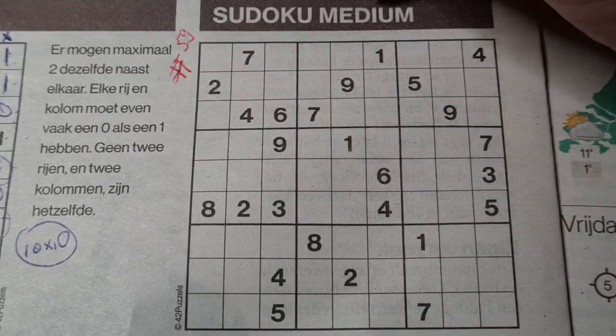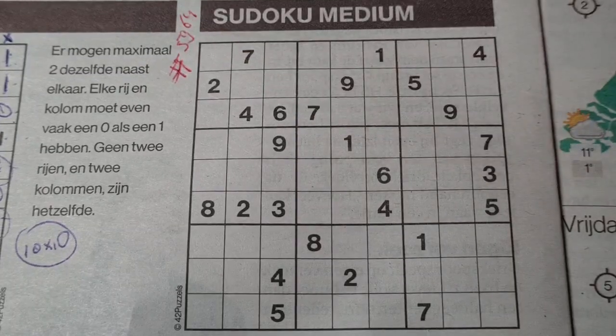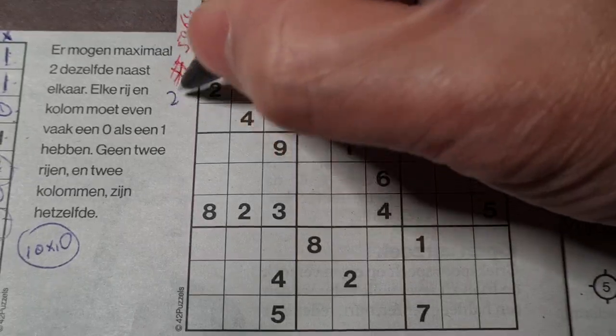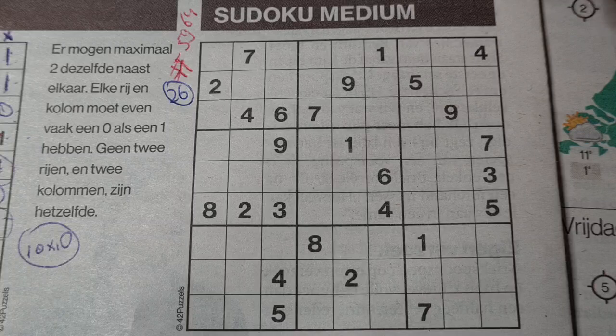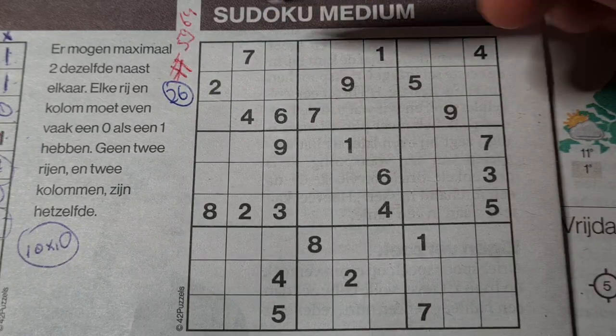Well, this medium Sudoku will be number 5964. And before I start, I always count the printed digits. This one has 26 printed digits already counted. I've noticed that medium Sudoku has always 26, sometimes 27, but not for this one.